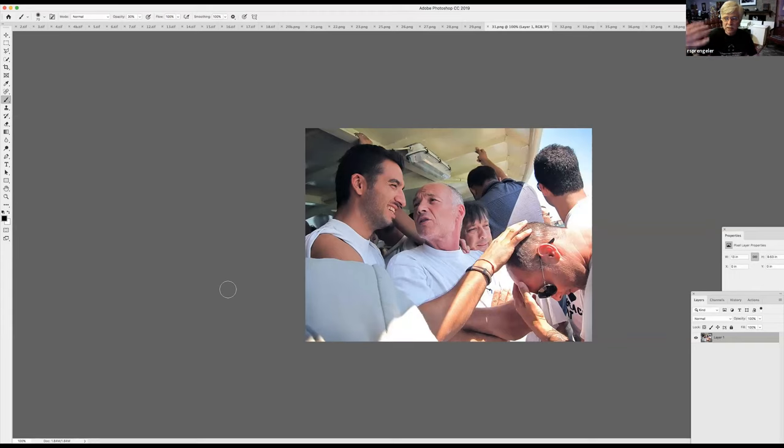So what generally happens when you tilt the camera like this is one or two things will be straight up in the picture, like this man on the left and the man right here in the middle. And when you have something that's straight in a photograph that's been tilted, it gives a sense of normalcy to it. You don't notice the tilt.